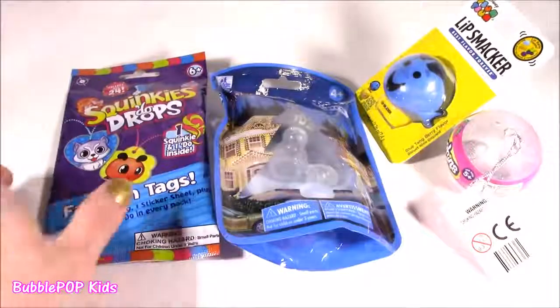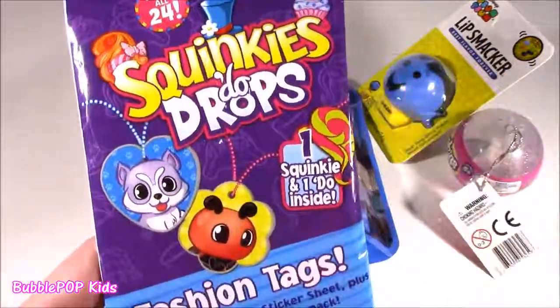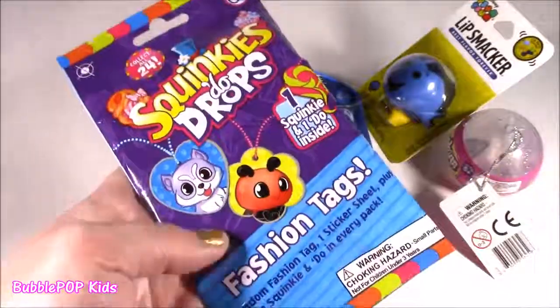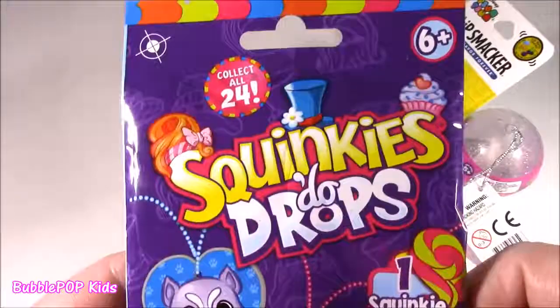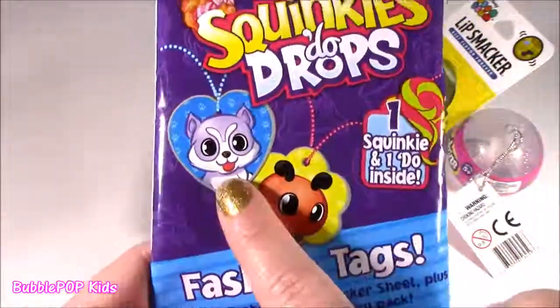Love those. This is something I've never seen. I thought it was the cutest. A Squinky Dewdrops fashion tag. Little blind bag. Squinky Dewdrops rock. I love them. So cute, miniature, and tiny. Collect all 24. Can you believe that? Oh, I want that one.